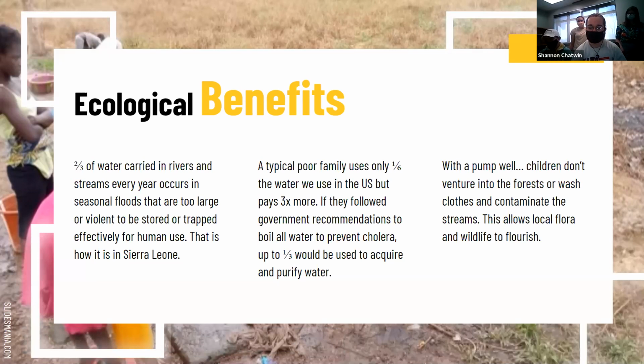So these are some ecological benefits. About 2/3 of water carried in rivers and streams every year occurs in seasonal floods that are too large or violent to be stored or trapped effectively for human use. That is how it is in Sierra Leone. A typical poor family uses only 1/6 of the water we use in the US, but pays 3 times more. If they followed government recommendations to boil all water to prevent cholera, up to 1/3 would be used to acquire and purify water. With a pump well, children don't venture into the forests or wash clothes and contaminate the streams. This allows local flora and wildlife to flourish.